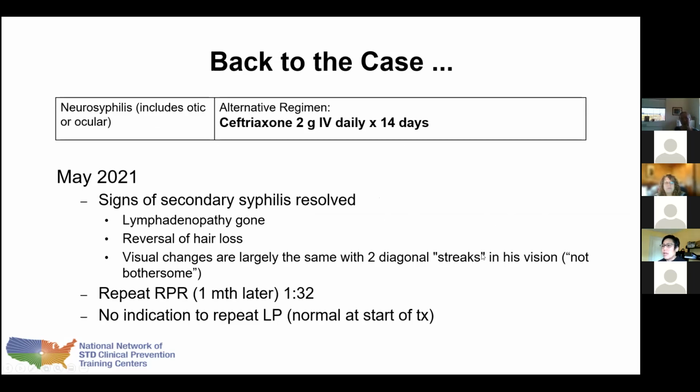By May, I love how many of you have seen this too, the signs and symptoms of secondary syphilis melt away, reversal of hair loss, lymphadenopathy gone. His visual changes, unfortunately, were largely the same, with 2 diagonal streaks in his vision, but he said they weren't bothersome, which was comforting to all of us, and they certainly hadn't progressed. He was down to 1 to 32 already. No, nobody was waiting the mandatory 6 months before they remeasured his titer. They went ahead and remeasured his titer and he had already dropped.